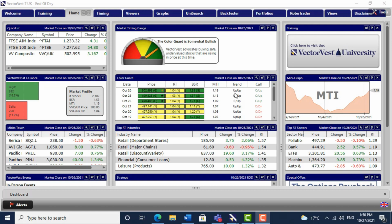Let's look at the two most important words, I believe, on VectorVest. Up and up, and this means that the short-term trend or the primary wave of the London market is up, and the underlying trend of the London market is up. And very importantly, that underlying trend has been confirmed by 2 weeks price action, and that means that since the close last Friday the 22nd, we are in a confirmed up situation. So it means that the short-term trend is up, the underlying trend is up, and the longest measure of the trend on VectorVest is up.